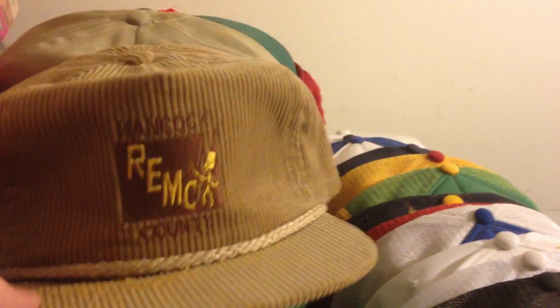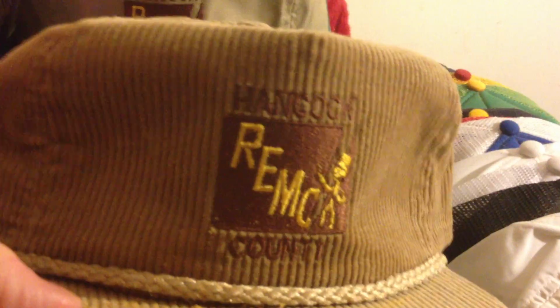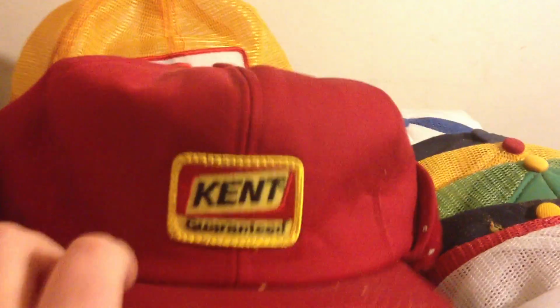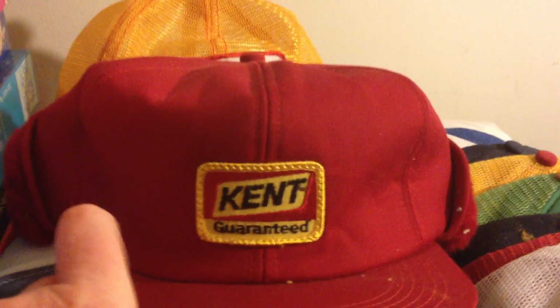There's quite a few vintage ones here. REMC, Hancock County. REMC, the same hat. That's the Electric Company. Seasons Grazing, Reynolds, John Deere, 1990. That'll sell. Farm Bureau Co-op. And these are all snapbacks. There are a couple of them that are like this. They're actually cold weather hats, to cover your ears up. It's pretty cool. Kent, I think they make farmers' equipment.